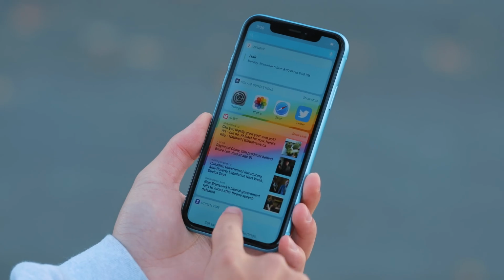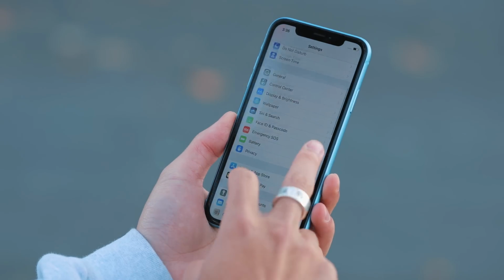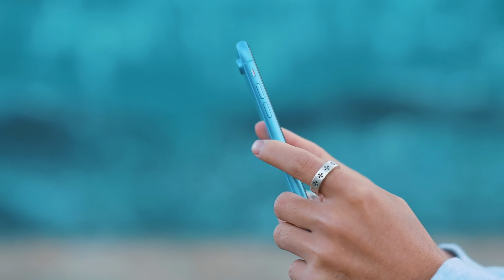Where I did notice a difference in this device though was the battery life, and this phone has a 2942 mAh battery, which isn't large by any means, but because of the LCD display consuming less power and stuff, this phone was able to last really long. I was able to get the same battery life on the iPhone XR as I get on the iPhone XS Max, if not a little bit more.